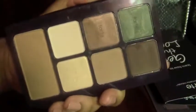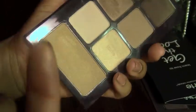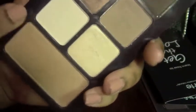Now we'll move on to the next palette, which is called Walk in the Park. Let's swatch this. This is probably the one I've used the most. I adore these colors. This is the bronzer, and I don't really use bronzers, but looking at this color, it's just so golden and nice. So that may be something I use during the summer.